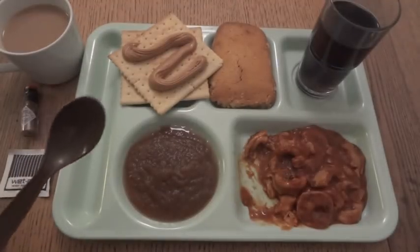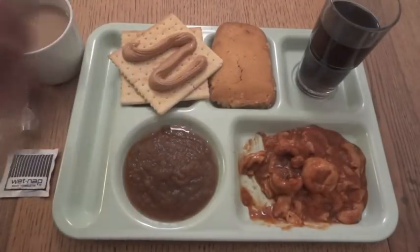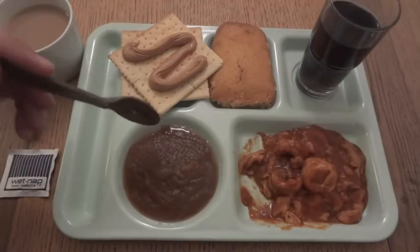Yep, for something that's 22 years old, the only thing I can really complain about is maybe a little bit of softness in the pasta. And it's not even that bad. And considering it's been sitting in its retort pouch for the past 22 years, it's not really bad at all. Before we put this down, I guess we should probably try the applesauce.